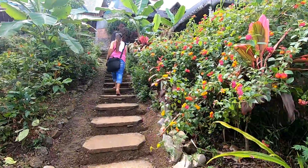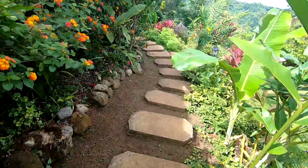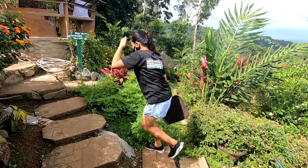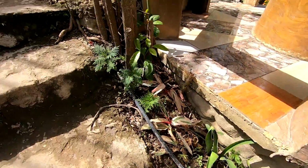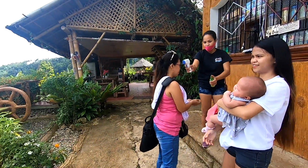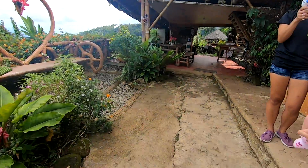Very nice flowers. Very nice. With the amount of rain they get up here, you really need these nice paving stones. Hello. Hey, toy. Kumusta? Oh. I think they're gonna be doing pictures.